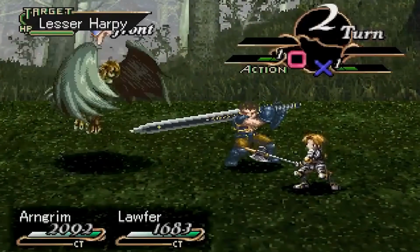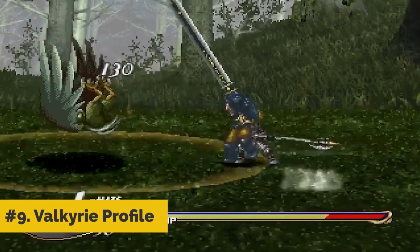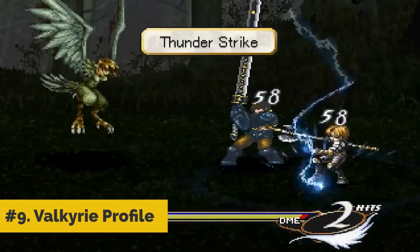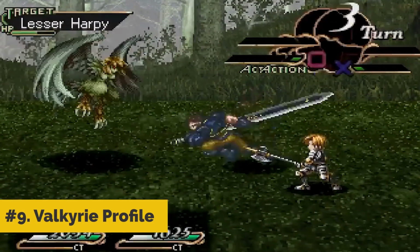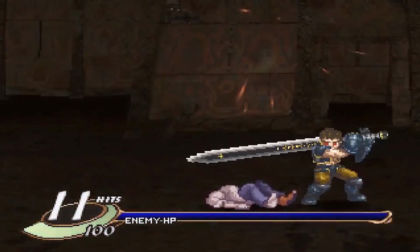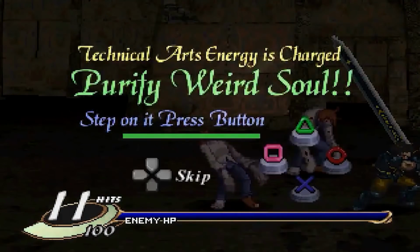Number 9. Valkyrie Profile. Valkyrie Profile Lenneth is certainly unique in the world of RPGs. The only problem is that it takes a lot of passion and effort to appreciate what the game has to offer. But if you're looking for a different RPG experience and you don't mind a game that takes itself very seriously, you'll get your money's worth from Valkyrie Profile.